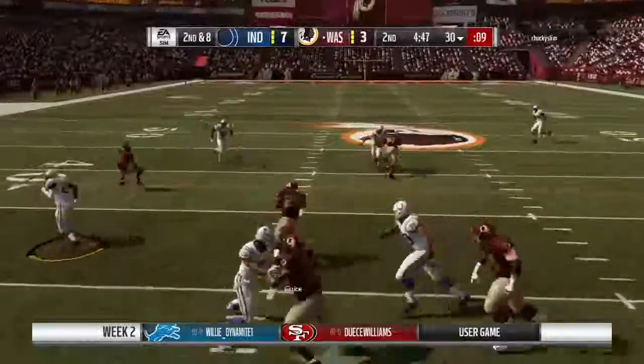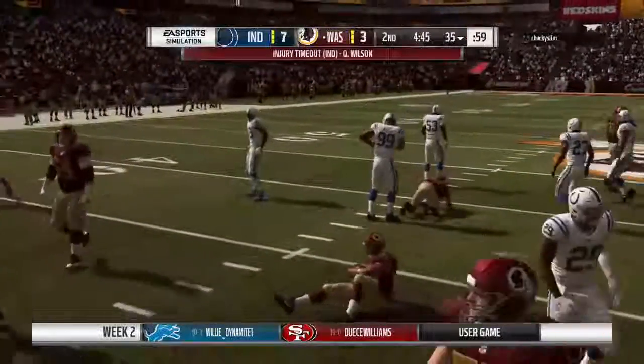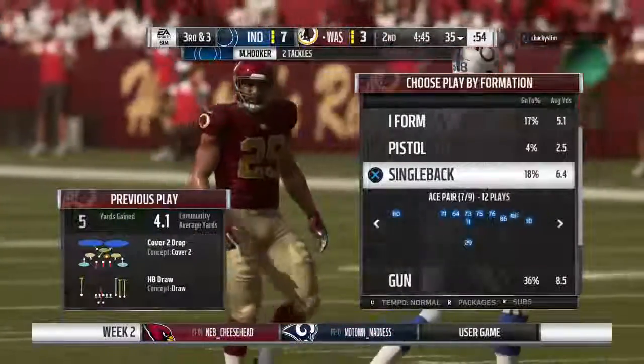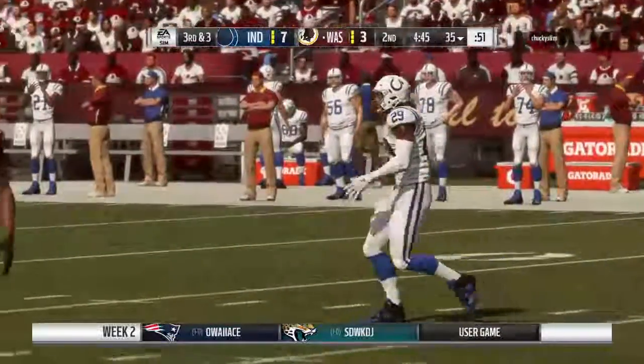They'll run it now out of the gun. And he'll be tackled at about the 35. And there's a run to be happy with. Good, solid yardage. He'll take that anytime you hand the ball to a back.